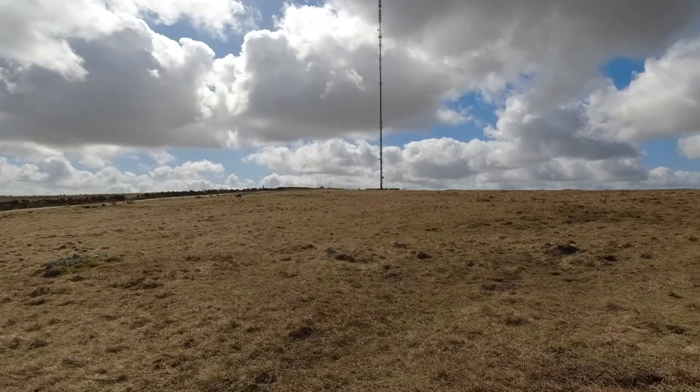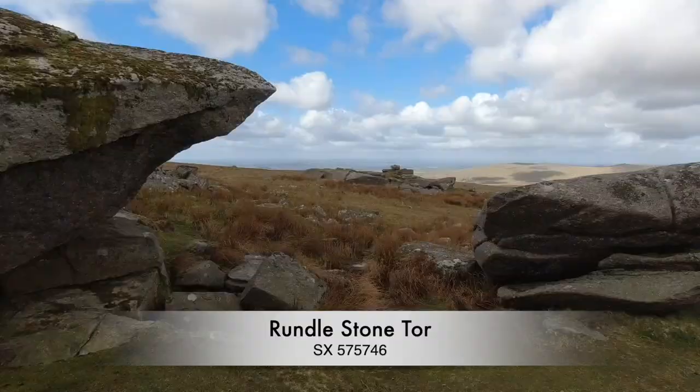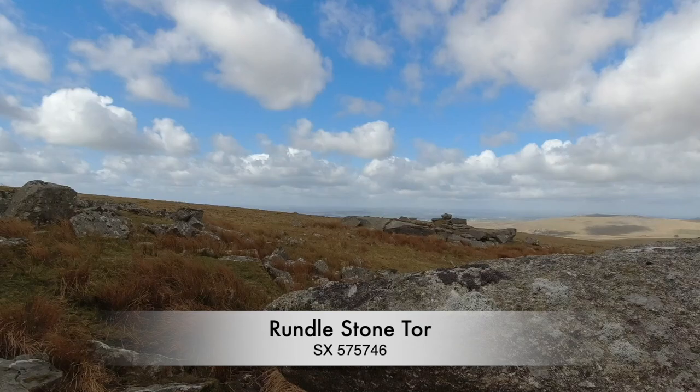We're now at Hollow Tor. We're heading that way next.